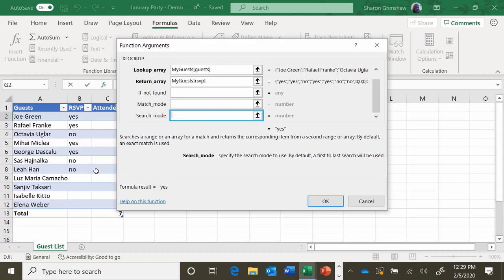The final argument is search mode. Here's where we would choose if we want to start searching at the beginning or the end of the array that we're looking in. The default is starting at the beginning, which should be fine for our purposes, so we'll leave that blank as well. And now we've finished our function. Let's hit the Enter key to commit it and get the answer.